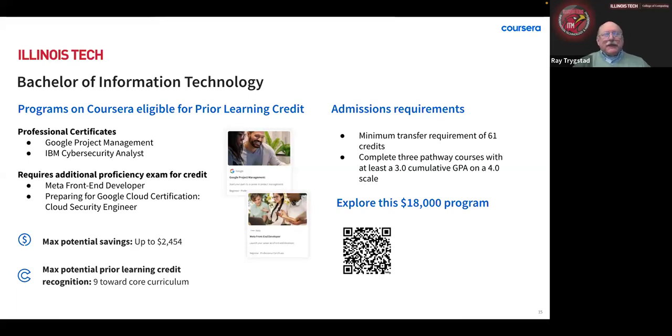Second is that if you don't have all 61 credits, you can work toward that minimum by earning the professional certificates listed here and by completing other courses on Coursera to earn the minimum requirements needed to transfer into the program. Again, with Meta and Google Cloud, you need to take an additional proficiency exam. One of the things we've done is we've included QR codes on each of these slides, so you can explore these programs in more detail at your convenience. And now I'll pass it over to Yuhan Ding to discuss the Master of Data Science.